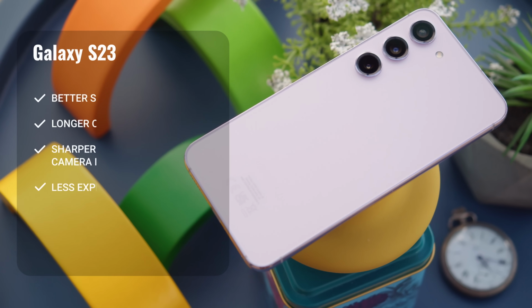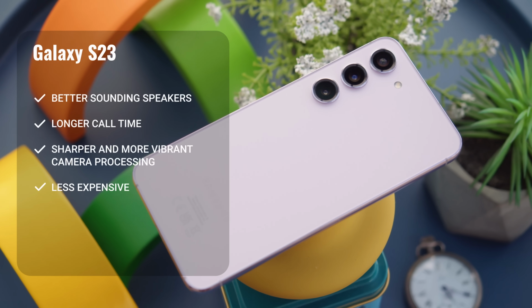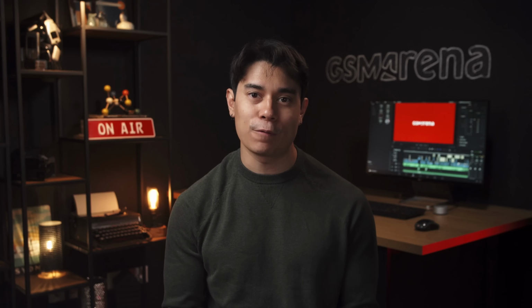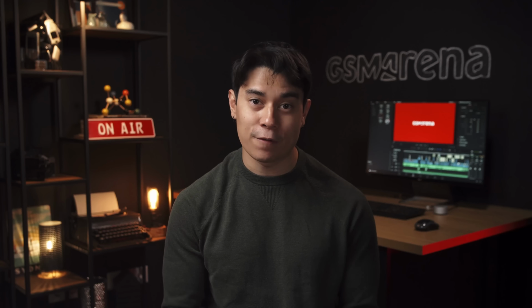The S23, on the other hand, has nicer sounding speakers. Its battery life is better for calls. The camera processing is sharper and more vibrant, and the phone is up to $200 less expensive than the S24. Overall, while the S24 may be the more future-proof option with its better chipset and software support, the advantages it brings over the S23 don't seem to justify the price difference at the moment. The S23 just offers better bang for your buck.